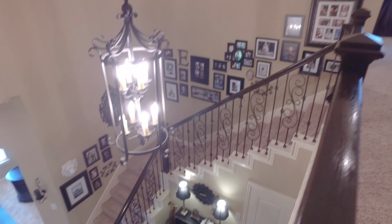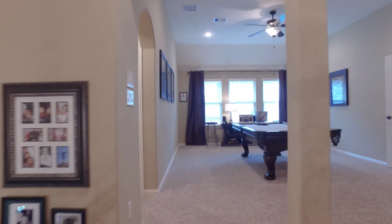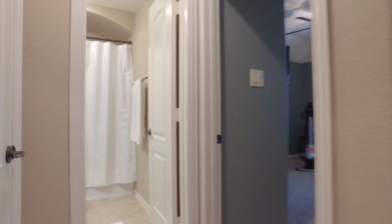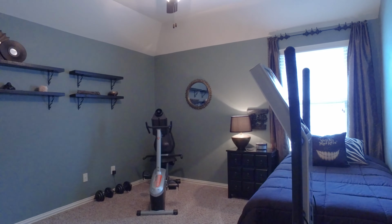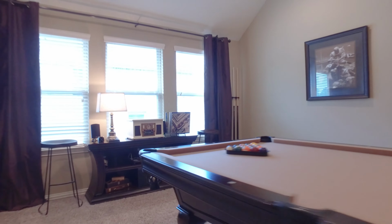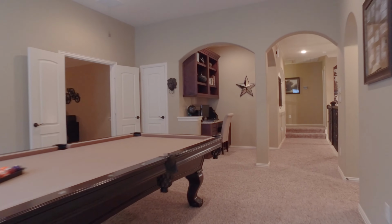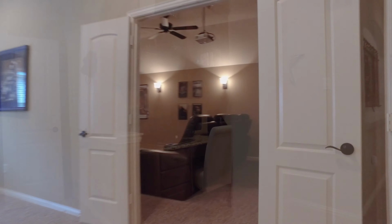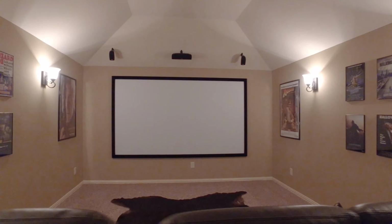As an added perk, most of the furniture is available for purchase in this home. The secondary bedrooms and bathrooms are full and open. This game room is absolutely charming with lots of space. Look at this custom built-in area and your very own media room. It includes an audio and video setup with the projection screen.